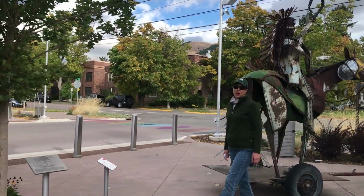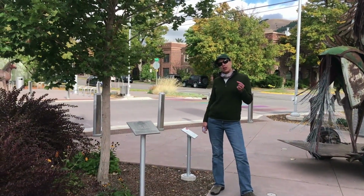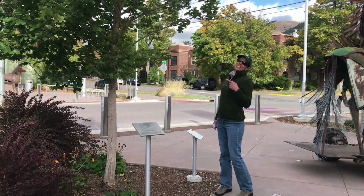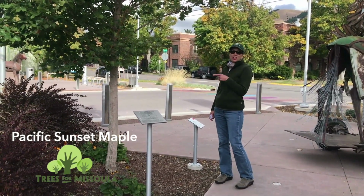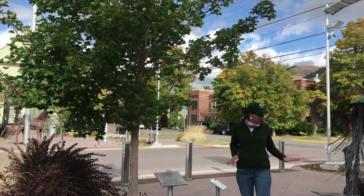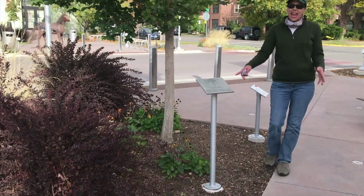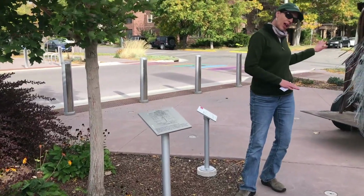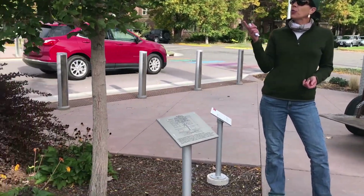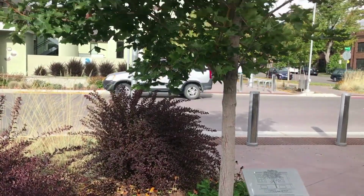Now, what most people don't realize is that this is also a site for urban forestry, best practices, and latest technology. Hey tree, this is a Pacific sunset maple, and this tree is thriving and healthy and happy because it has a suspended pavement system underneath us. This little plaque describes what a suspended pavement system is, and it provides a ton of soil, non-compacted soil space, irrigation, and nutrients so that this tree can thrive and grow and become a full-size maple tree in the middle of downtown Missoula.